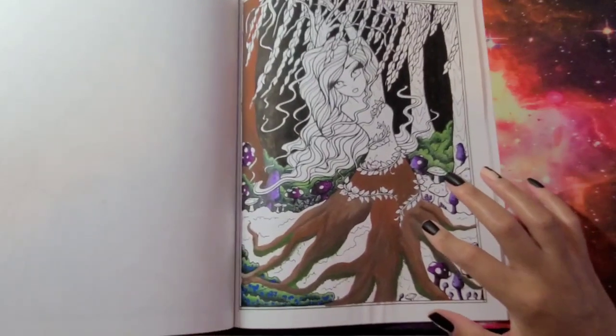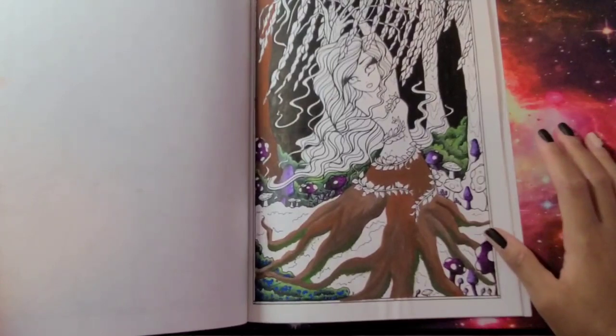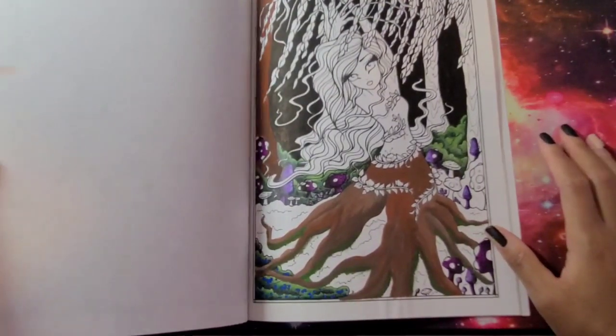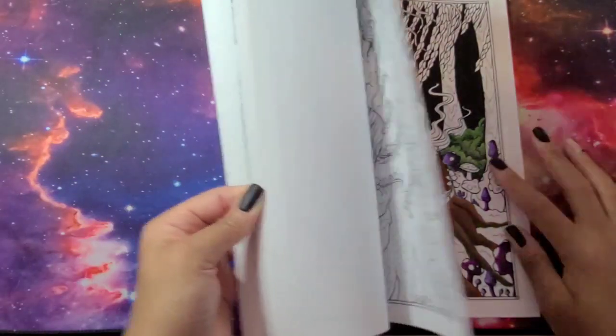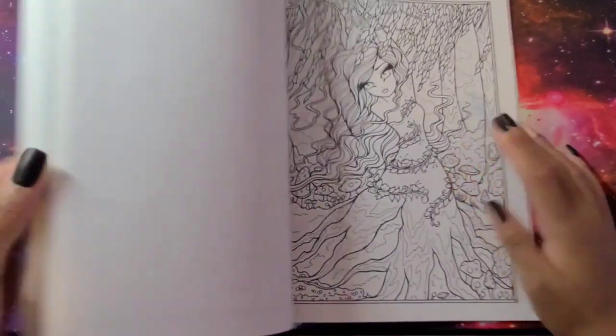But I was using gouache. I don't like how the tree came out at the bottom. It's not bad, like, it's not terrible, but I just don't like it, and I don't think I'm going to continue it. But you get 2 copies in this book, so I can do it again. And I have a different idea of what to do with her when I do get around to doing this.